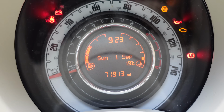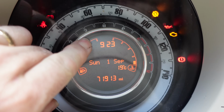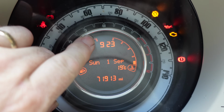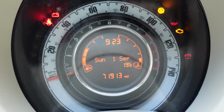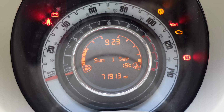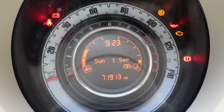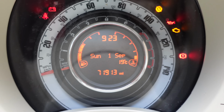So as I started to move, I did a couple of miles and it had dropped down to about there. So it was pretty full, but it dropped down to about there. We've now got half a tank. So it took the best part of half a tank to get it back, the almost 200 miles. I'm not sure the exact mileage, but less than 200 miles, approaching 200 miles.